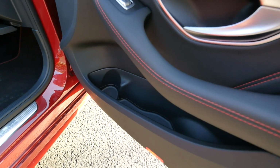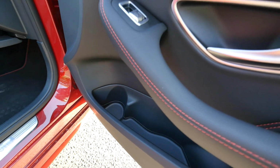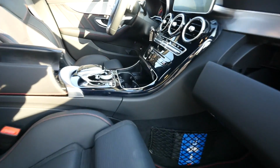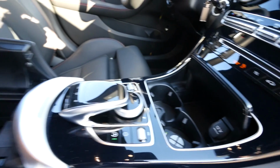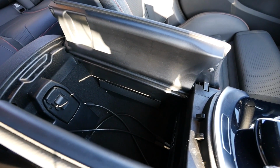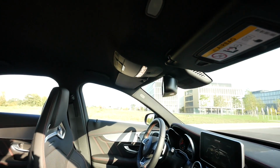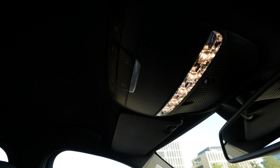And now an overview of the storage spaces in the car, inside of the doors, also for beverages. Then the standard glove box with not too much space actually. Then this huge box I've shown you earlier, also for 2 beverages. Then in the middle console you can open that one and have all the cables there for the different connections, USB stuff and so on. And finally there's also something for your glasses up there in the ceiling, and you can open it by pressing it.